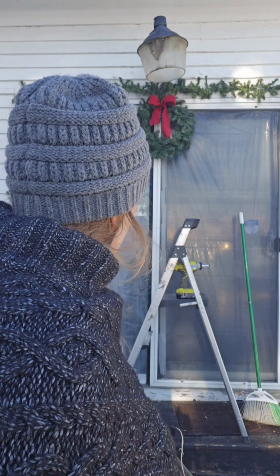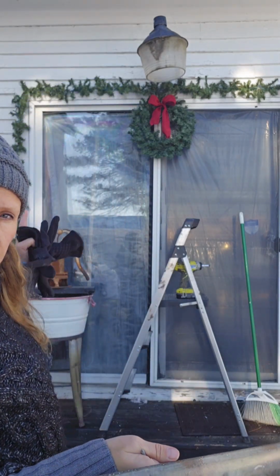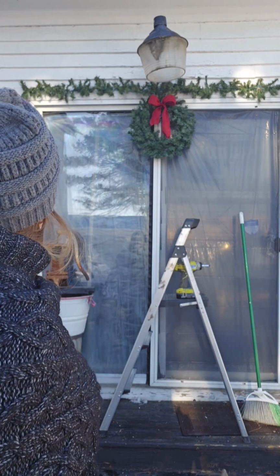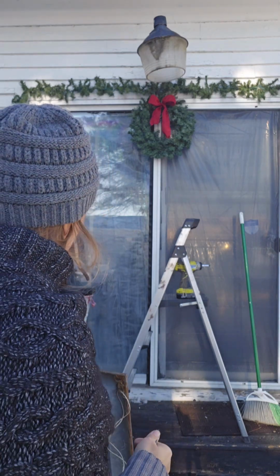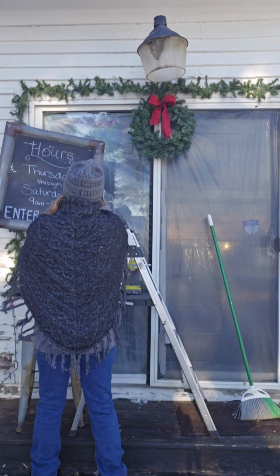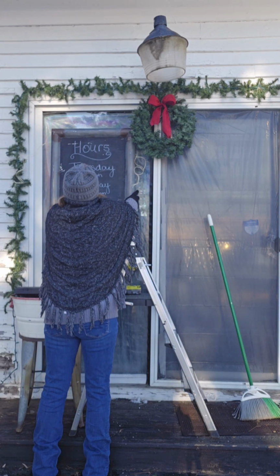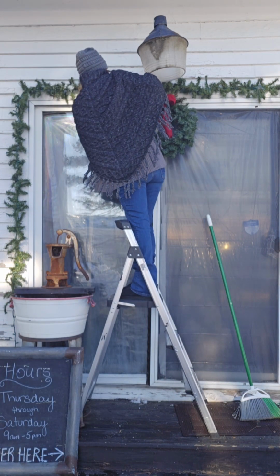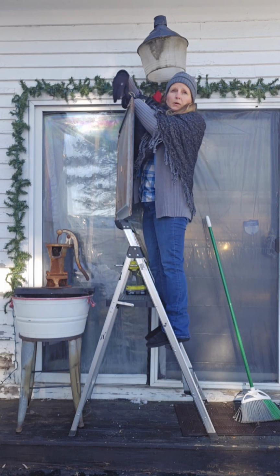Alright, that took a minute. I've got the hours, so I should have done this before I put this here, but I'm going to hang it here, and then I'll grab a couple screws, because I don't have the hooks in the right place, so I'm going to put this up real quick. I gotta guess at this because I don't want to get down.